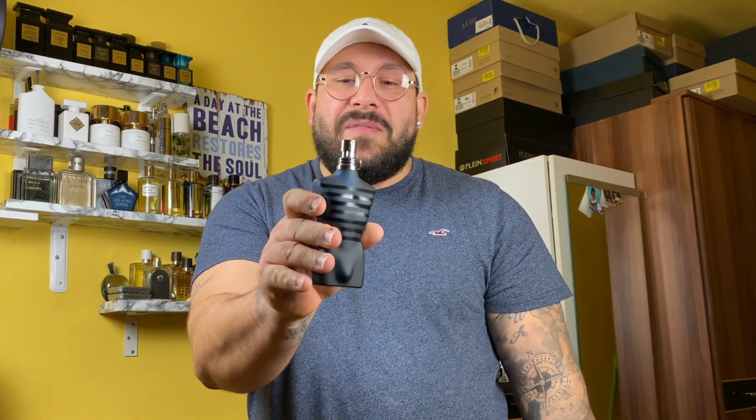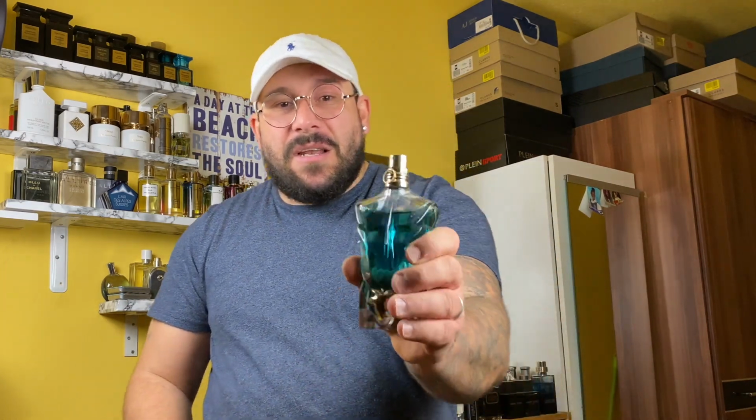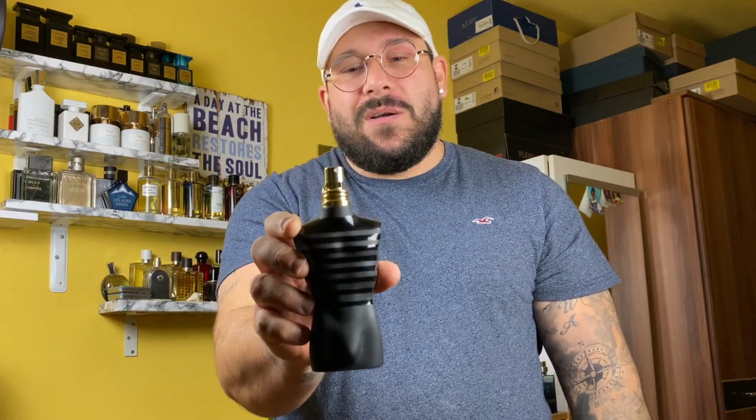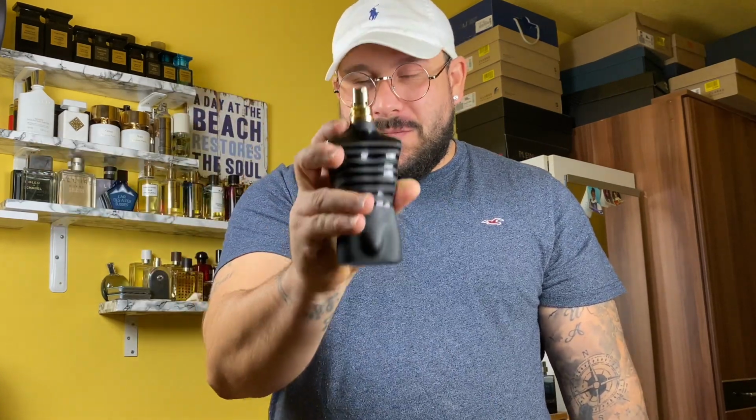This is a small 75 ml. This is actually not a bad fragrance, and I might get the 125 ml eventually. Then we have last year's release, Le Beau, which I actually like. And then of course the solid release of 2020, Le Male Le Parfum. If you know how I feel about this, then you know. Lovely. This is the grown up version of Le Male.